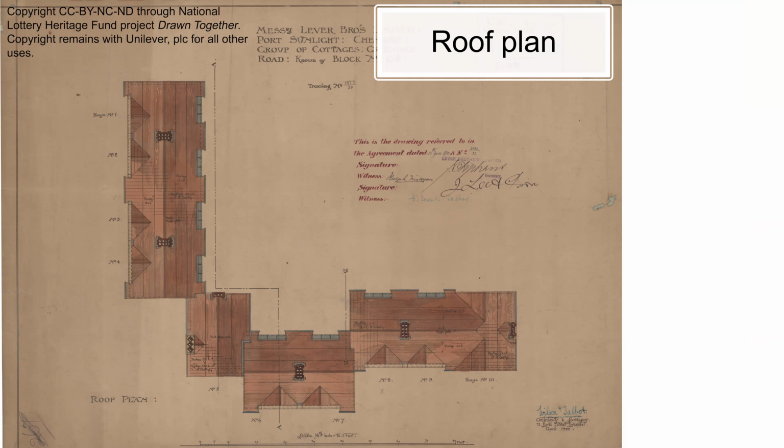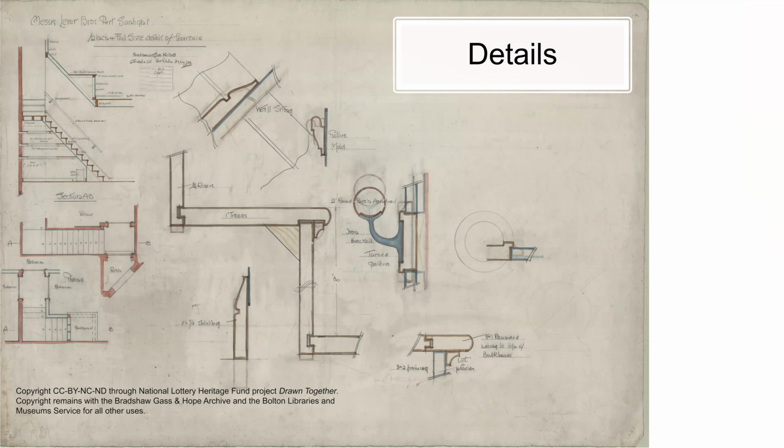A roof plan shows a bird's eye view of the roof. Roof plans will show dimensions, the slope or pitch of the roofs, and perhaps materials, as it does in this plan. A detailed drawing shows a small part of a construction project in greater detail. It describes how the elements and materials of a building come together. The example shown here is for the construction of an internal staircase.